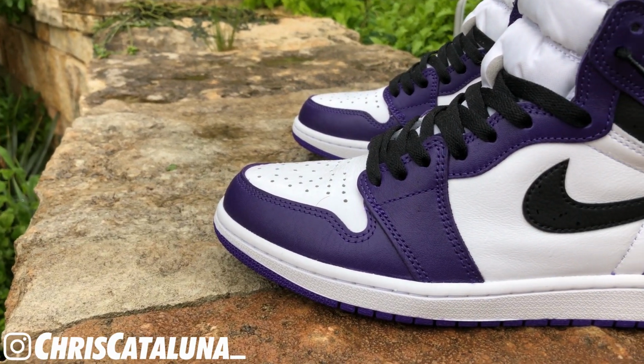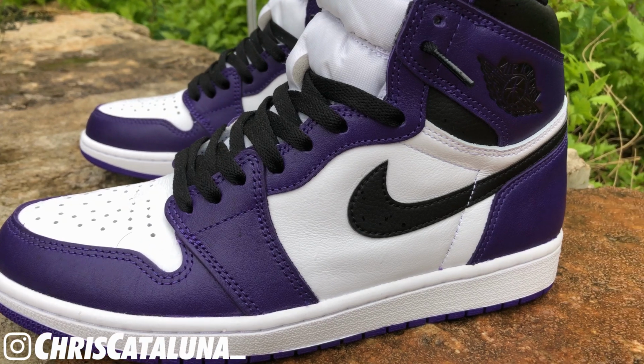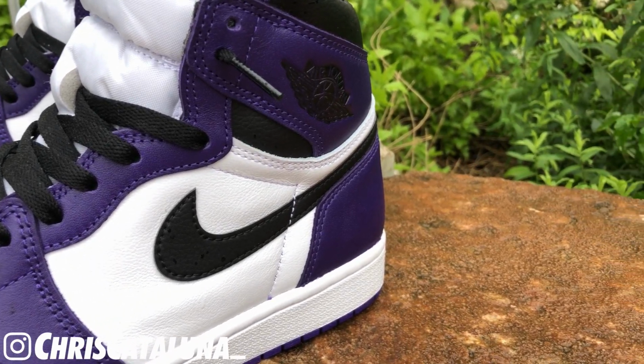I really do love me some purple ones, LA to Chicago ones, Court Purple 1.0s, the All-Star 2017 Chameleon ones. Even though those had some hint of turquoise and purple, it still had purple. Getting into the specifics of the shoe, again, being a Jordan 1, the upper is mainly going to be comprised of leather material. Now, remember the fact that this shoe retailed at a price point of $170 USD.